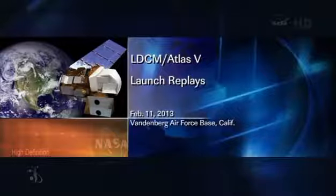And we've passed through 30 minutes into the mission. No change in status. All systems looking good.